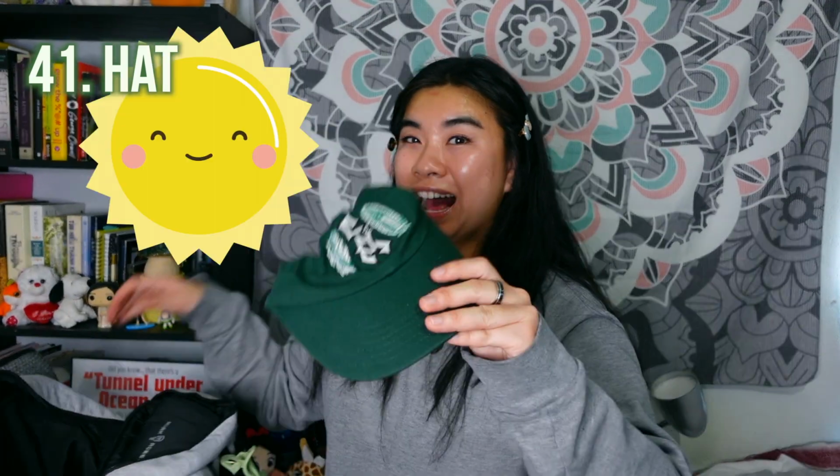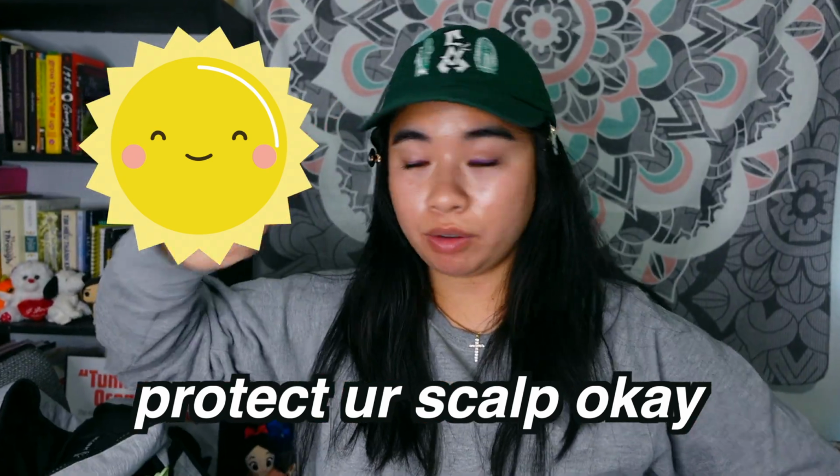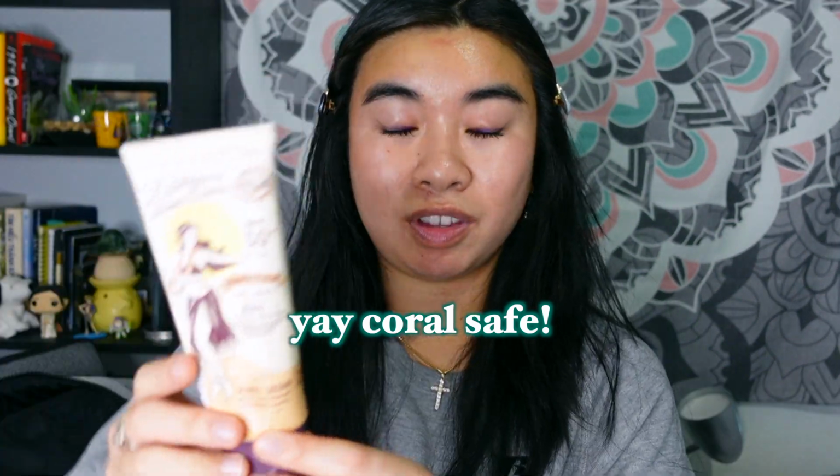We've got a hat just in case I'm walking on campus and it's really hot, scorching in California. Gotta protect the scalp, you know what I mean? I've got the zipper here. In here is kind of like more emergency stuff, but not really. We've got face wipes because you never know when you need to wipe your face. Sunscreen because we're in California and it's good to have sunscreen. This is actually the one that I got for Hawaii. If you haven't seen my Hawaii video, I like this sunscreen because it's coral safe. It is really expensive though. This was $30, so maybe I'm not gonna do that again.